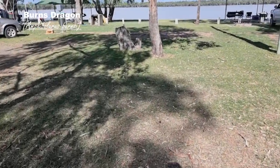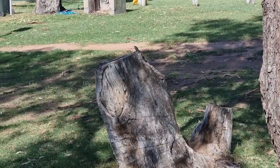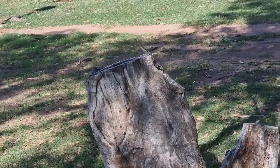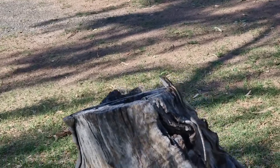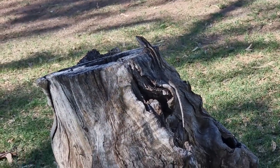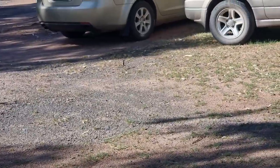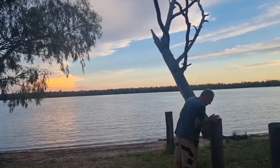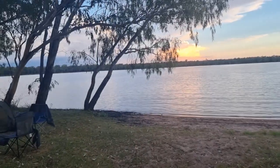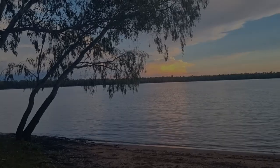Just made it to our campground. And we just spotted this big Burns dragon. Sun's just about to set. We had a quick swim. Time to get ready and find some snakes. Yee-hoo! Hell yeah!